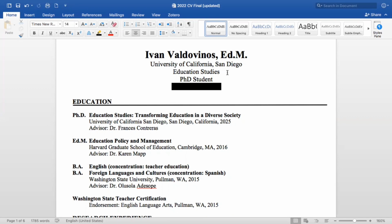At the bottom, I chose to put where I attend school. I attend the University of California, San Diego, in the Education Studies department, and I'm a PhD student. If you are not a PhD student, if you are not a master's student, if you're still in undergrad, then what I would suggest is that under here you put in contact information. So a professional email, which I do have, but I obviously highlighted here in black. I redacted it so you're not able to contact me, because I prefer that people not contact me through my student email. You can contact me through LinkedIn.